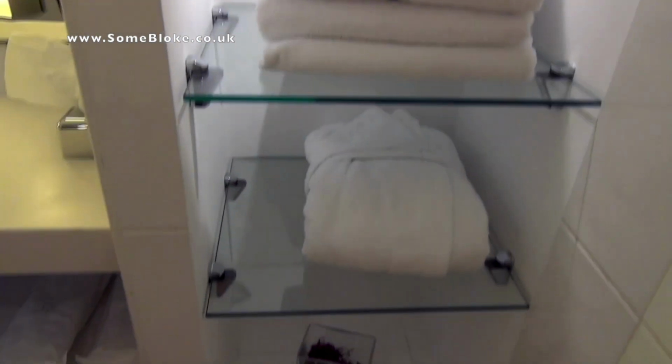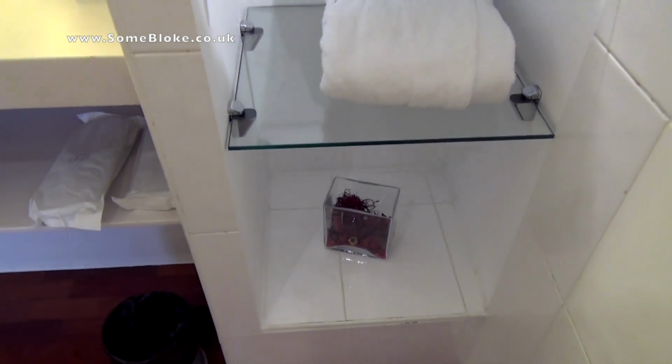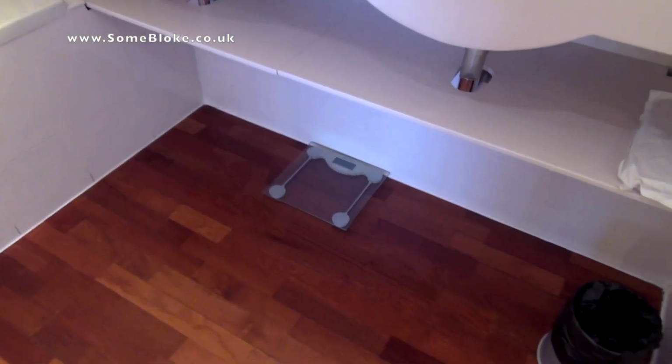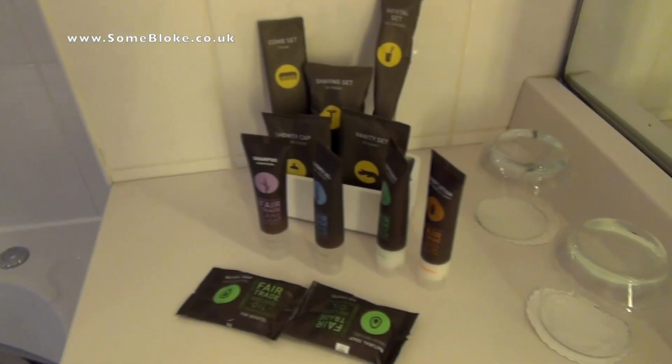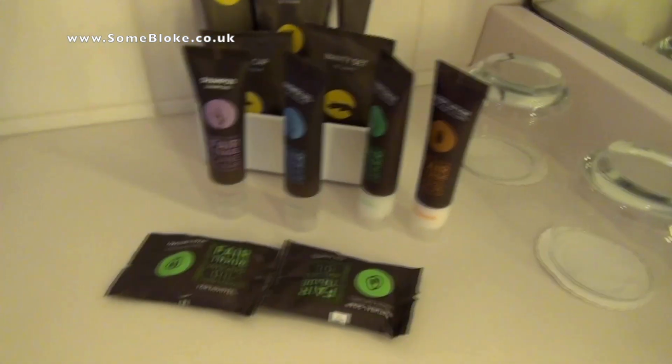Lots of fluffy towels. That's another fluffy robe. So I have 3 robes in total. Little potpourri. Hairdryer. Yeah, that'll get a lot of use, won't it? Another telephone. Tissues. Fluffy slippers. And scales, yeah, thanks for that. And all our toiletries. So a good selection there of the normal stuff. Comb set, dental set, shaving set, and all the smellies.